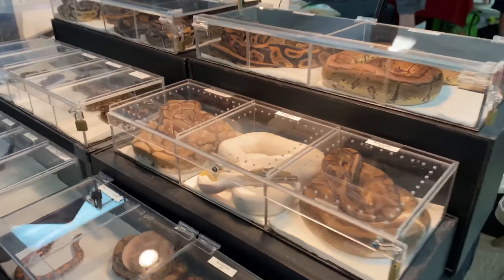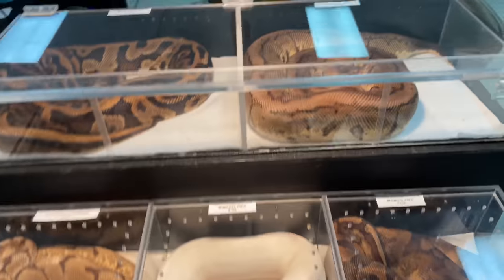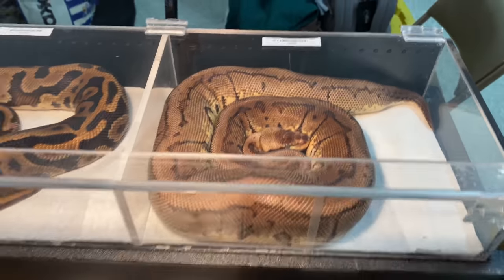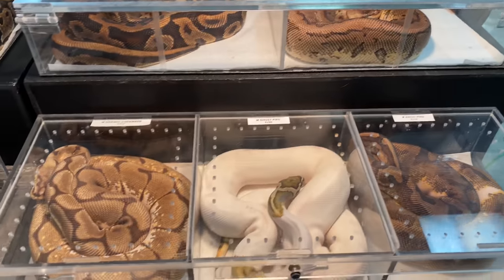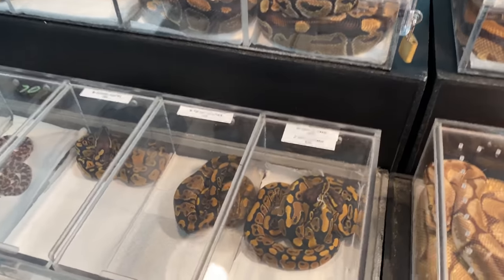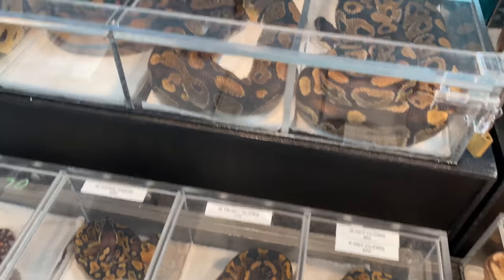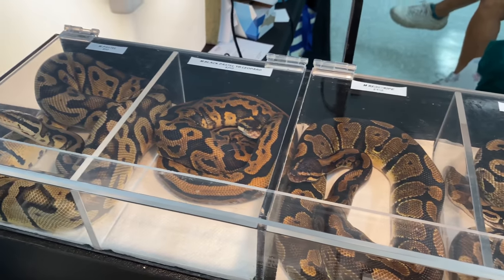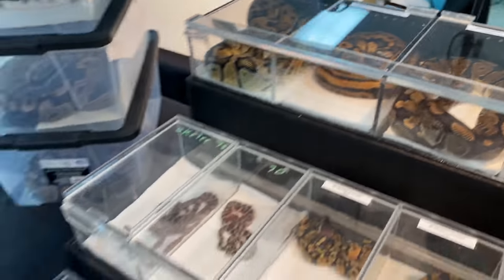I missed these earlier. This big female lemon blast. $2.50. That's not too bad for a nice size female. Some pet clown stuff. A couple bigger scaleless heads. Red stripe. See quite a few scaleless heads here.